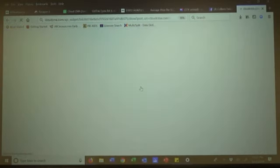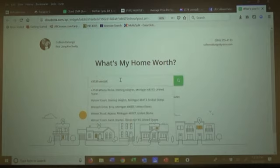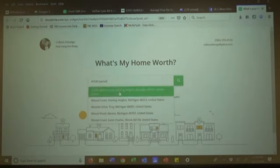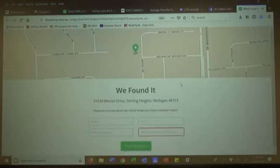When you click on it, it's going to take you into a page, your landing page. It says, what's your home worth? All they have to do is start typing their address, and it will quick fill. The reason it quick fills is because it's actually going to locate it on Google Maps. As soon as they start typing in their address, they will be able to choose which of the properties is theirs. And then it'll say, congratulations, we just found your property. It's going to show them on the map where they're located.